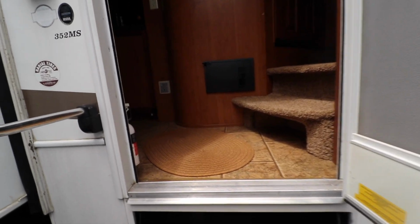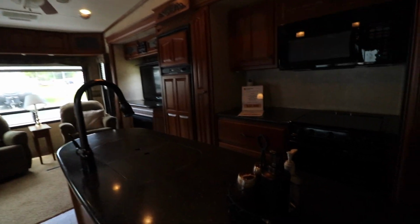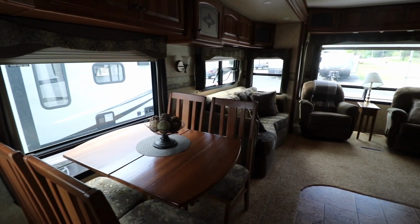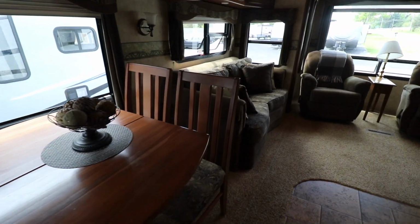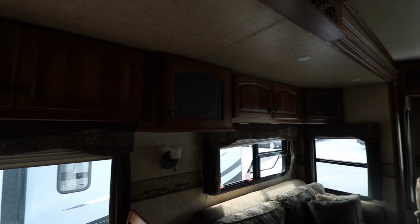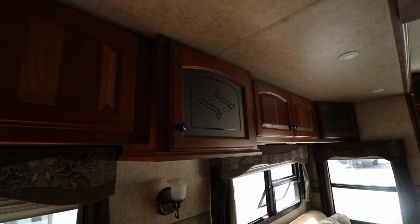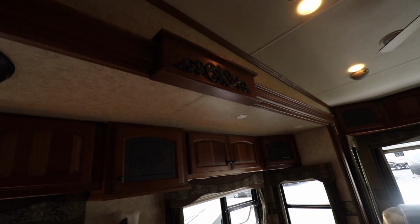All right, let's take you inside. All right, I like the layout of these opposing slide fifth wheels. It just gives you so much room, so much usability here. As you can tell, this is a nice clean trailer. Carpet's in real good condition. These cabinets they put in here are very nice. I don't want to take a guess at the type of wood that is, but cherry maybe? I don't know, it's solid hardwood though, fronts on these.